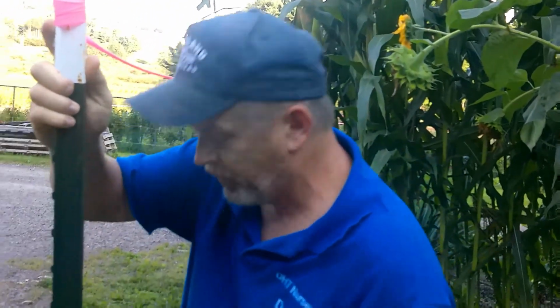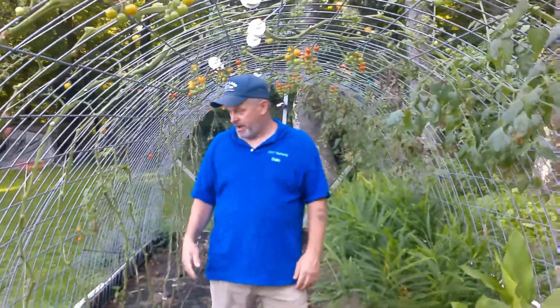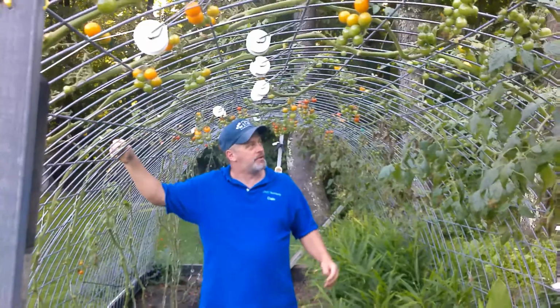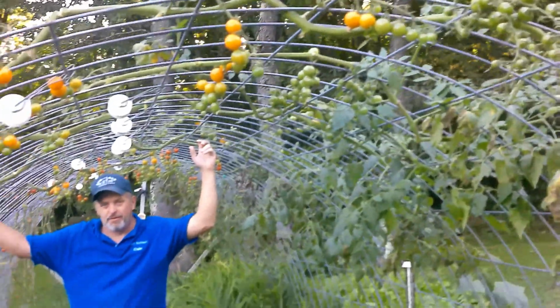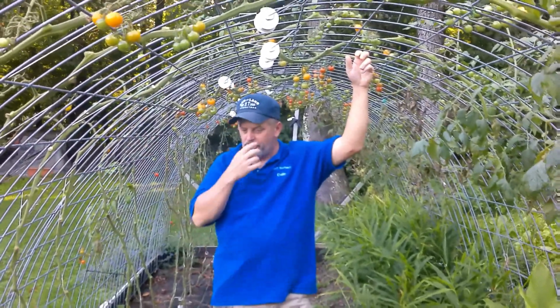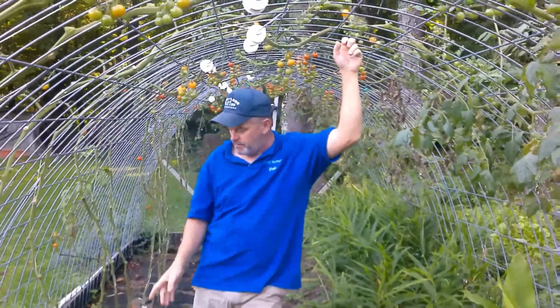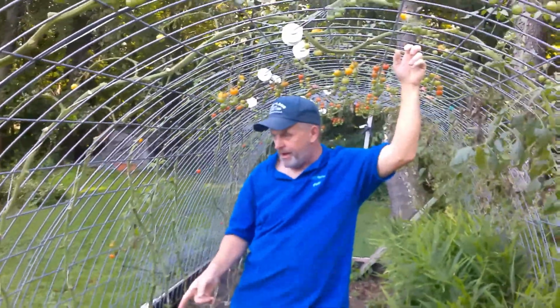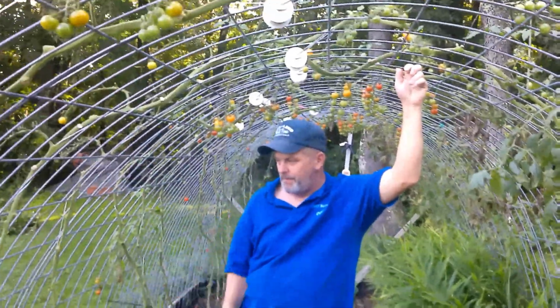Right now we're going to take you up and give you a cattle panel update because it's doing really well. Alrighty, so this is our cattle panel. We ain't got the plastic on yet, but we'll be putting it on probably towards the end of October. We do have a bunch of winter crops that I'll show you in another video that we're going to plant in here, and I'll probably put those in while the tomatoes are still up.